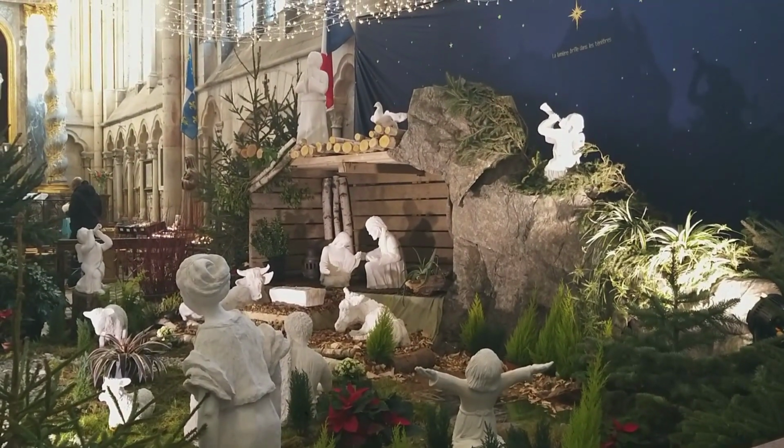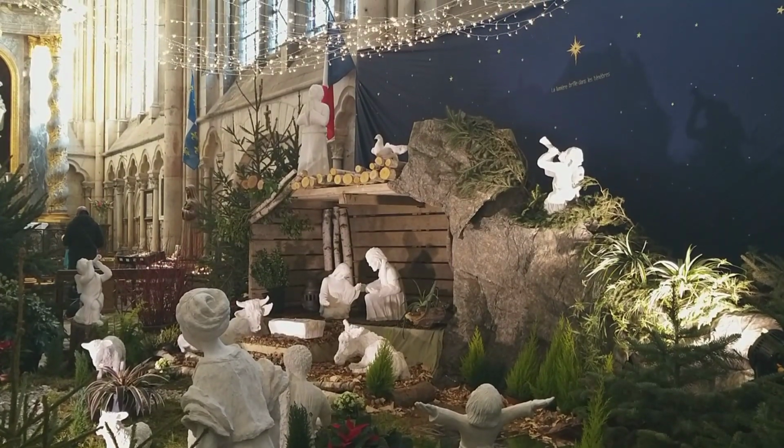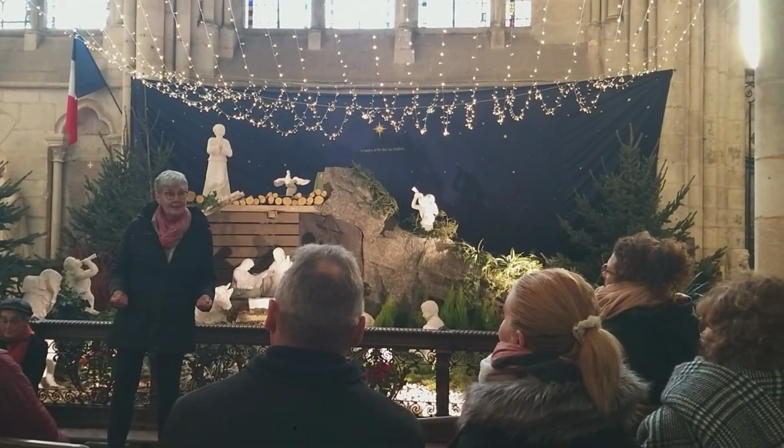A little bit of snow, a florist shop, and I do enjoy looking around a church.